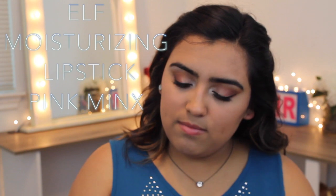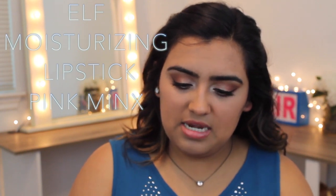I really love it. Another one, but I don't really love it, is this e.l.f. Moisturizing lipstick in Pink Minx. It's very pink. I'm not sure why I initially picked it out, but it's just too pink. I just don't like the way it looks on me. And it comes out patchy when I apply it to my lips and very chunky. So that's, I do not like. I'm not sure if there's any, this is the only one I've tried, to be honest. So this one in particular, the Pink Minx, I'm not a fan of.